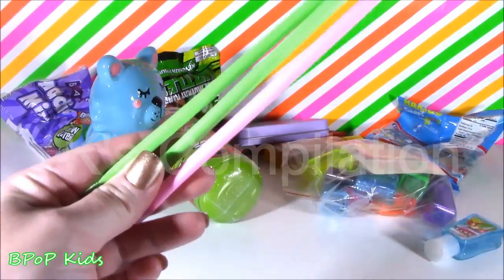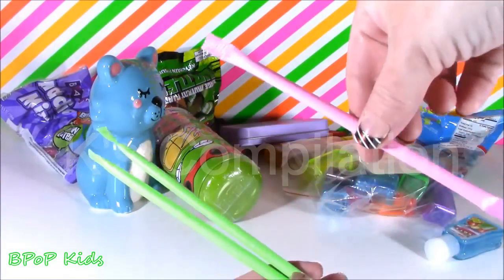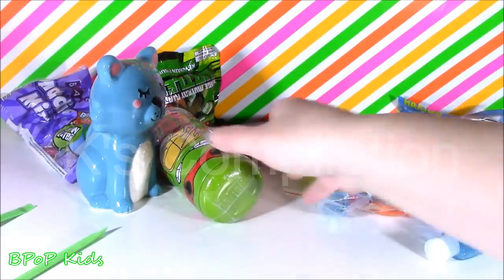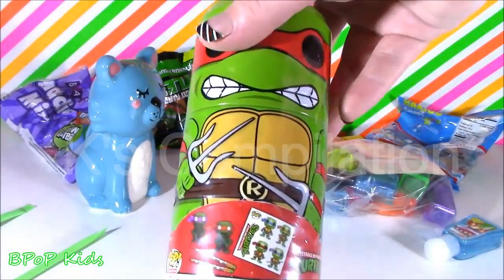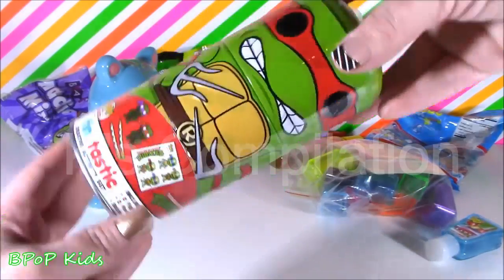Crazy. Found a few of these sweeties. Oh, I used to love these. Yes. These are those little sugar straws, almost like pixie sticks. A few of those floating around. They weren't actually in a package, which is a little strange. And, ooh, yes, Ninja Turtles. I used to love Ninja Turtles. I watched it all the time. What is this? A little tin, two erasers, two pencils, two stickers.